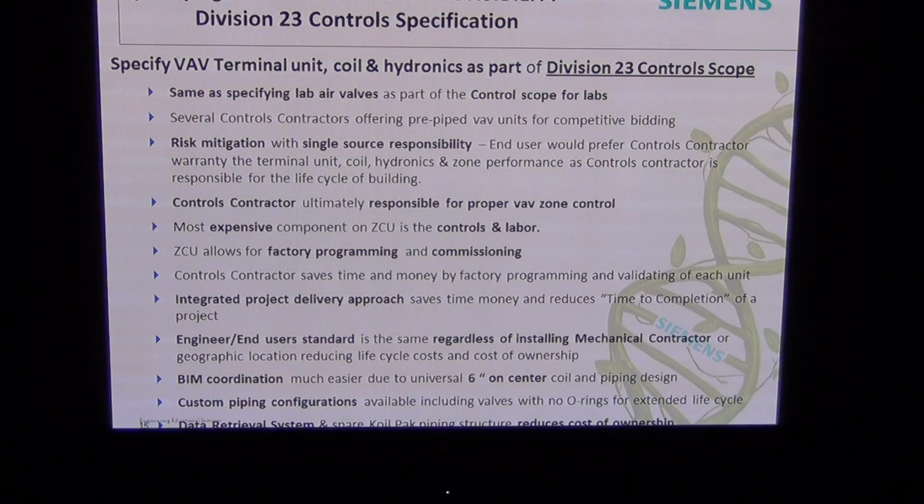So with us, what happens is we can pre-pipe this up. We can put the control valve on here. By putting the control valve on here, we can then wire it back to the controller. We can put the airflow sensor, wire it back to the controller.